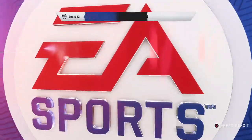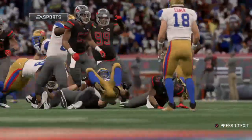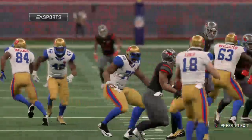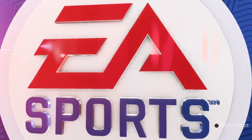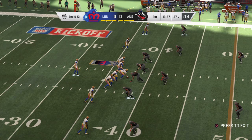Tay Medlock, the defensive end. Let's see another look at that. He had nowhere to run. All the running lanes were clogged. Coming up on second and 12 for the Monarchs at their own 37-yard line.